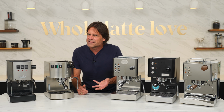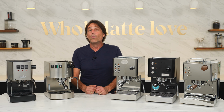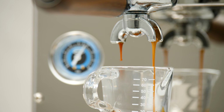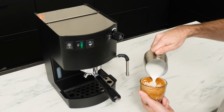So true machines, yes, they do cost more than appliance grade products, but you do get what you pay for. With a true espresso machine, you'll get higher quality espresso and milk froth, an easier to use product, plus better longevity and serviceability.